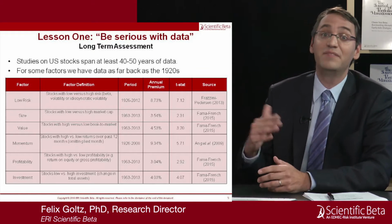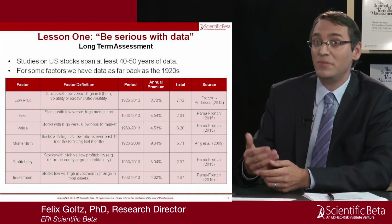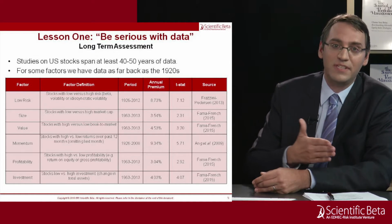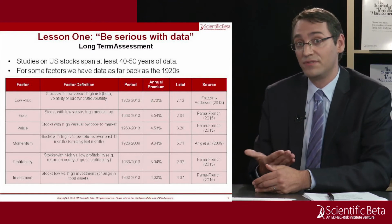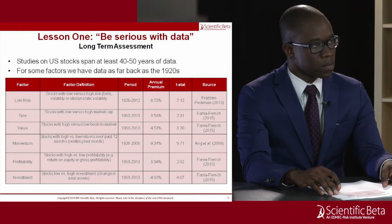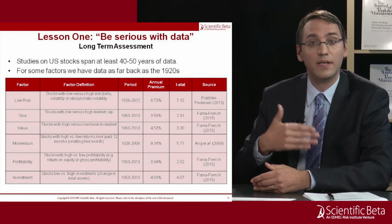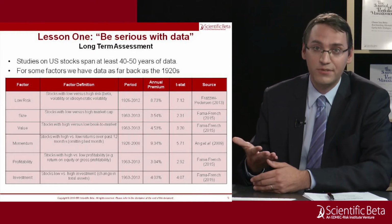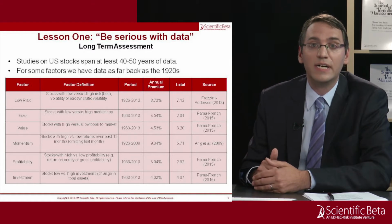And obviously any finding that holds on average over 90 years is less likely to be just sample specific or time period specific. So a lot of the factors, and you have a list here of the 6 main factors, are based on evidence for US equities which goes back about 90 years. That's the starting date of the data in the CRSP database. So for things like momentum, low risk, and size, we have analysis over almost a century, which ultimately is a very strong long-term assessment.